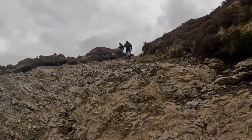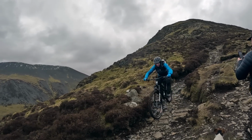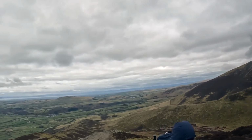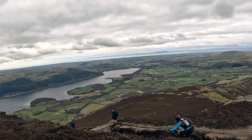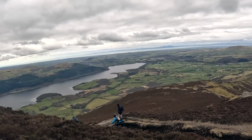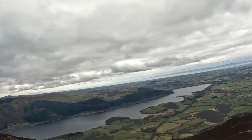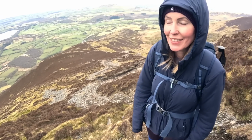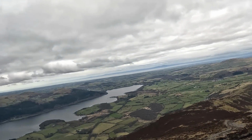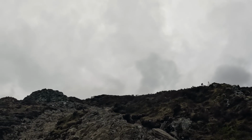Going up this side. Sharing the trail with a couple of mountain bikers today. Wow, it's a trek down, isn't it? Getting great views going out, but we have started the steep bit now. So it's about 200 metres, that's what you're looking at.